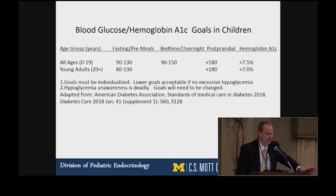And it turns out now that if you look at this slide, the newest guidelines are that anybody age 19 or below, we're actually having the same targets now. So every child, we're trying to aim for a fasting or preprandial glucose between 90 and 130, bedtime and overnight 90 to 150, postprandial 2 hours after a meal less than 180, and then hemoglobin A1C less than 7.5. So no longer are we saying, look, it's not okay to be a little bit higher when you're young, but in fact, we're trying to get all the kids to the same general target.